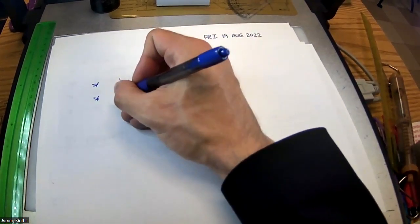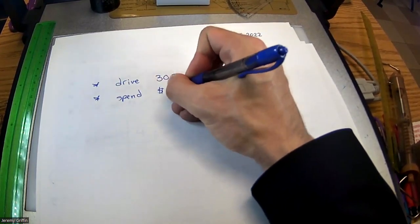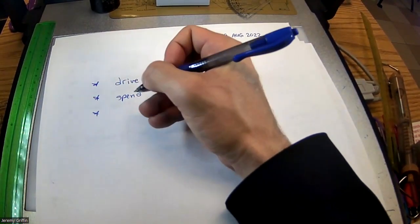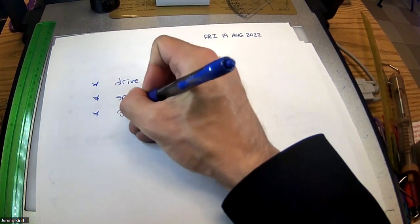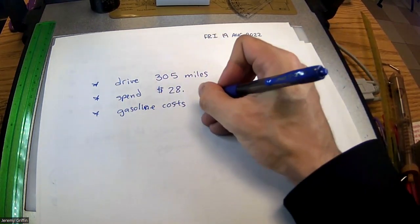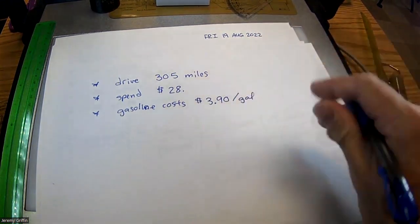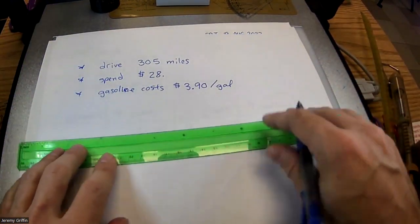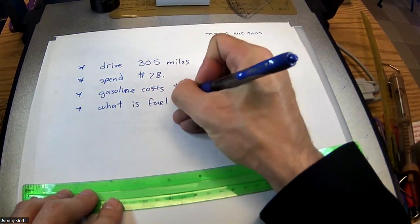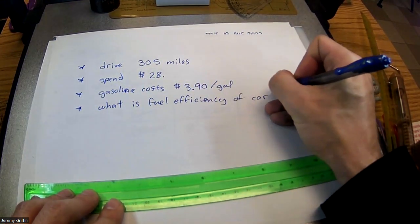Let's suppose you spend, just make up some numbers on the fly here. Let's say $28 filling up your tank, and that gasoline costs, let's go $3.90 per gallon. Right? Now, I want you guys to tell me, here's the question. What is the fuel efficiency of your car? The fuel efficiency.